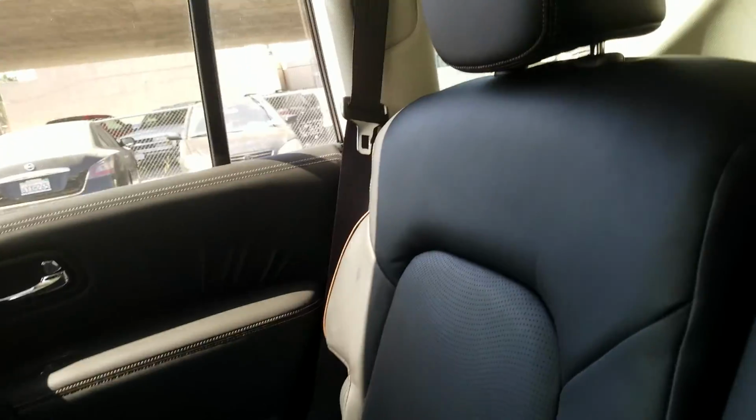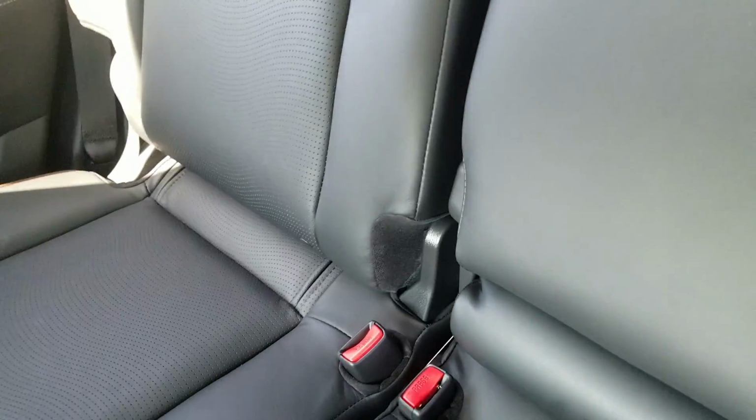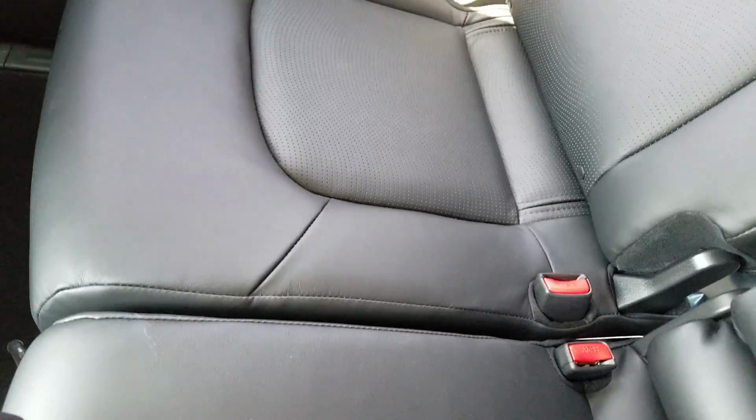You have an adjustable headrest for all 3 rows. So this one is of course the 8-seater, so you have enough space for the entire family. If you have a really big family, this might be something you're looking into. So of course you have the armrest and everything that comes down here, hidden cup holders there. So one thing with Nissans is, of course, you're always going to have plenty of cup holders.